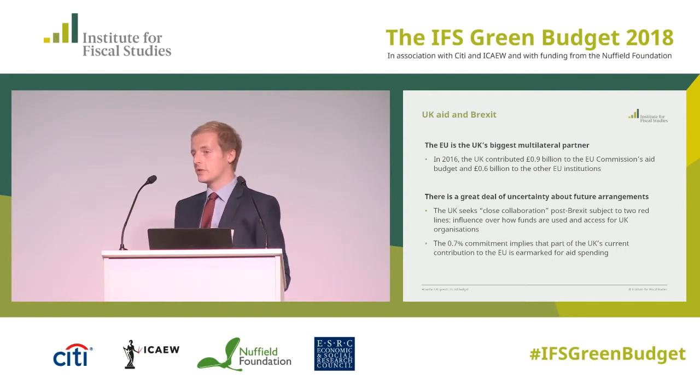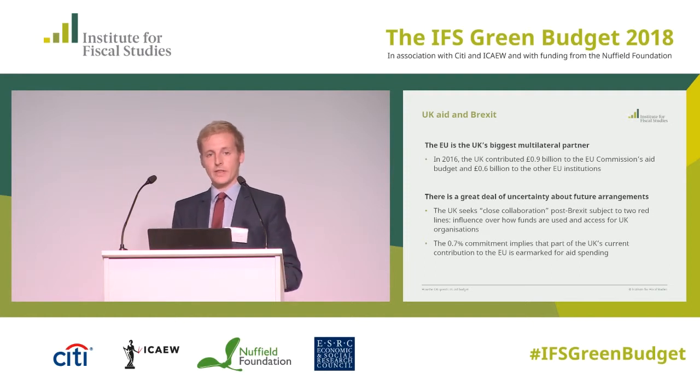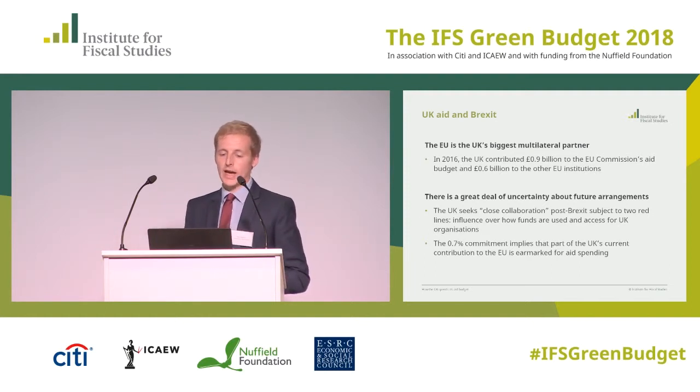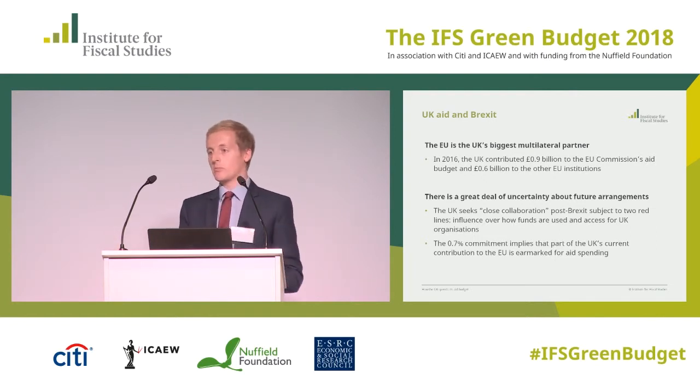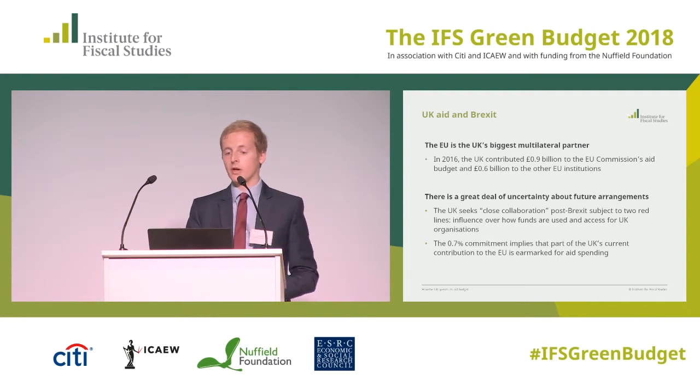An interesting thing to note about this subplot is that the 0.7 commitment that the UK has to aid means that any money that comes back from its aid contributions to the EU will be earmarked for aid spending in some other form in the future.